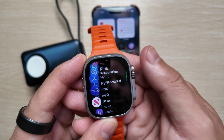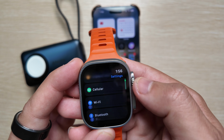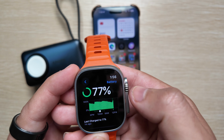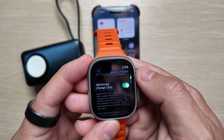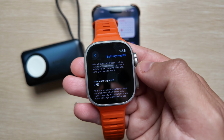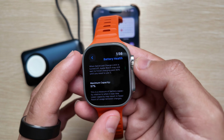I'm going to jump down into settings again now on the watch just to show you one other thing here. And when you jump in here and you actually go down to, let's see, where are we at here? Battery. You can see your battery health. And for our watch here, you can see we have a maximum capacity of 97%. And this is still reflecting correctly after, again, some of the debacles with earlier watchOS 11 builds, showing that this was substantially degraded. At least that is hanging in there.